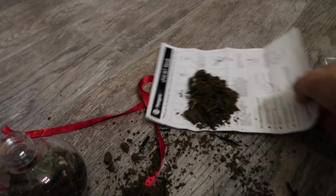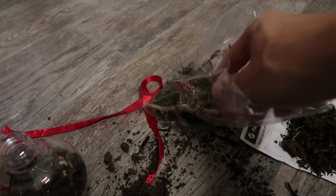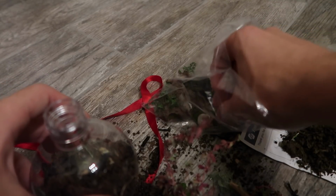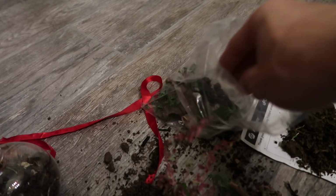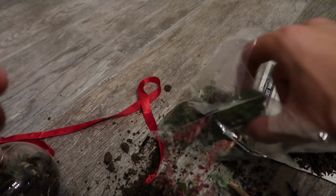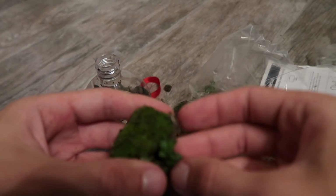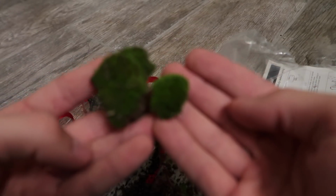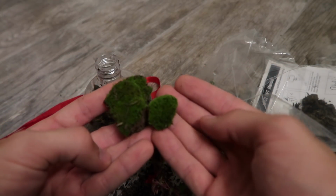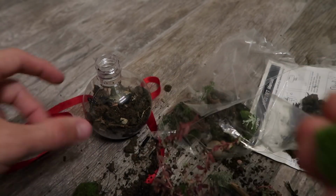Now on to the fun part, which is the plants. I got quite a few more plants than I actually needed, but I'll either have to make another one, which involves eating a lot more sprinkles, which I'm not feeling really up to right now, or I'll replant these guys. Let's pull out some of the plants and get them in there. Now I really like mosses, which aren't very easy to come by in Texas, because we are a dry area, but there they are. Fun little hobbit houses.